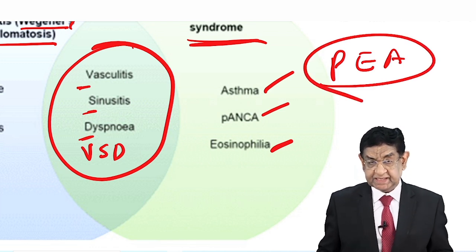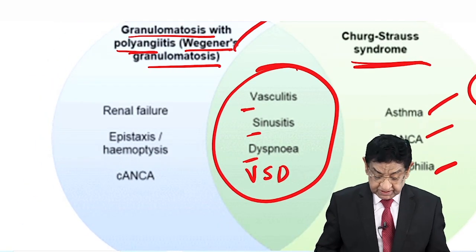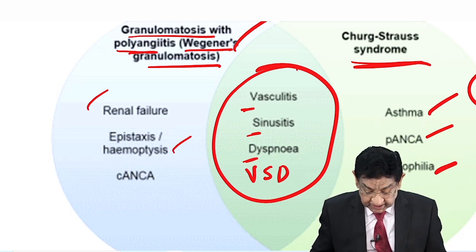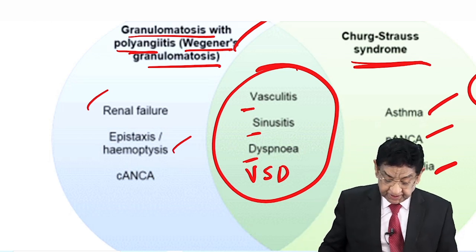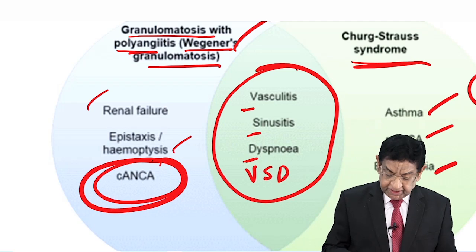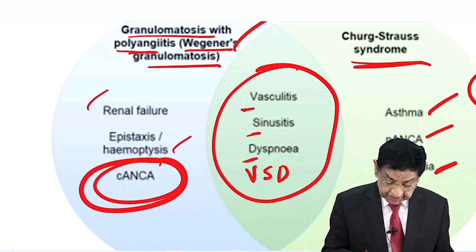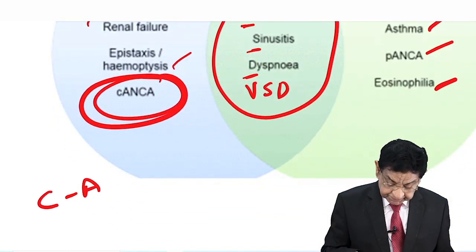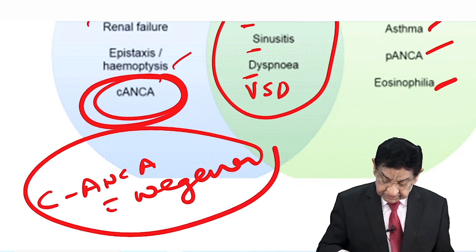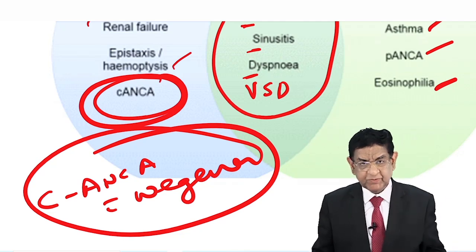Very simple. The subject is getting more and more simplified. But here, in granulomatosis, we get renal failure, epistaxis or hemoptysis, or C-ANCA antibody is there. Out of all these, the single most important is C-ANCA. If you get C-ANCA anywhere, 100% you are dealing with Wegener's. So remember, C-ANCA means you are dealing with Wegener's. The subject is simplified to one word: the entire Wegener's is one word, C-ANCA.